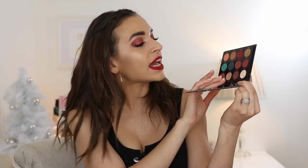You have Estrella, which is the lightest champagne tone that could be really great for every day. I'm wearing the shades Padrona and Celosa on my lid today, and then Corona too is a really pretty green gold shade, and they all layer nicely with all of those other transition shades.